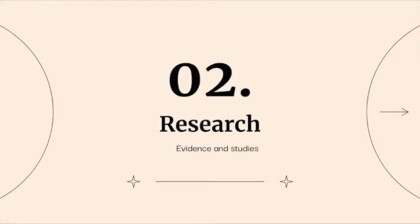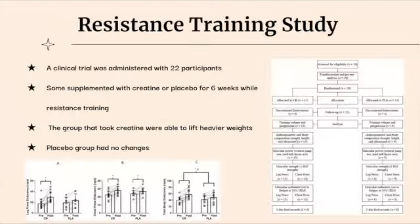So now I'm going to show my evidence and studies that I looked at in order to answer my research question, does creatine supplementation help gain muscle mass? The first study that I looked at was administered to examine the effects that supplementing creatine has on physically active young adults during resistance training sessions. The effects they focused on included skeletal muscle mass and exercise performance.